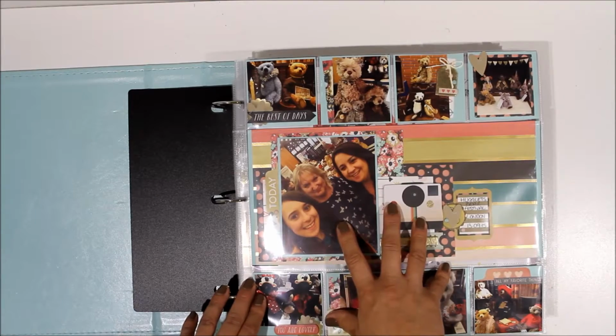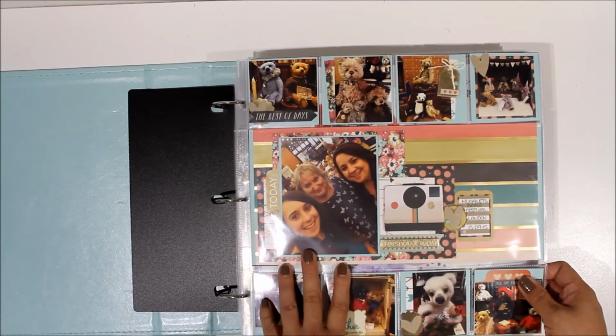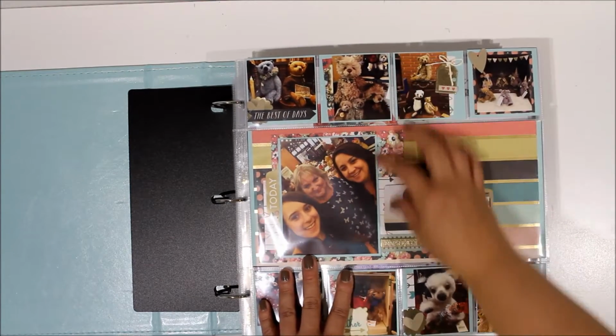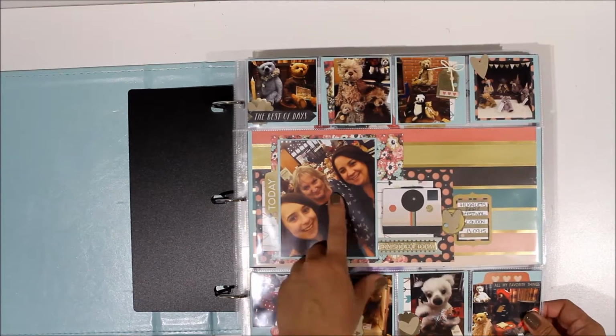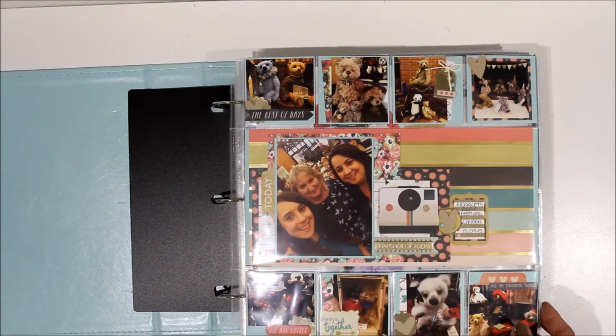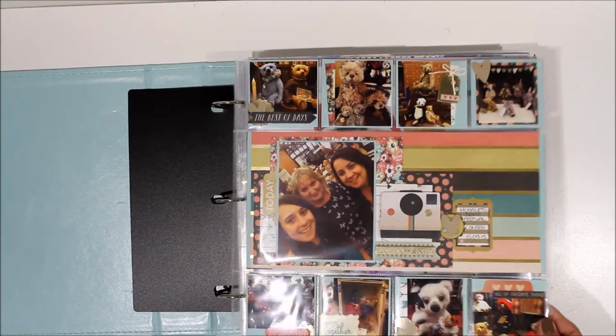The first layout that we've got in this page is me and Shani and my friend Kay, or our friend Kay. We went up to London to the Teddy Bear Festival. I think I've probably mentioned before, but I collect teddy bears and so does Kay, and Shani's also got a few as well. So we went up to this Teddy Bear Festival and saw some of the beautiful collector's bears that were up there. So that was just a fun day out.